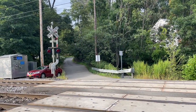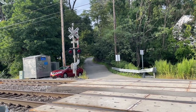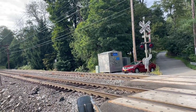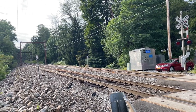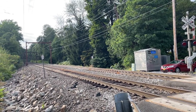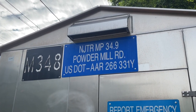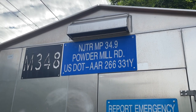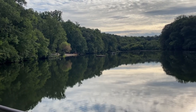Well, we've moved further east on the Morristown line at a very scenic spot. This is the Powder Mill Road crossing between Mount Tabor and Morris Plains Station. This is actually located in Parsippany. Powder Mill Road, so named because back in Revolutionary War days, there was supposedly a powder mill here. On the south edge of the tracks is Powder Mill Lake.